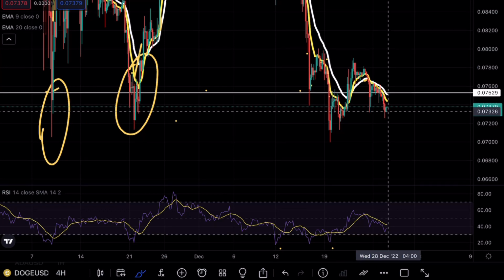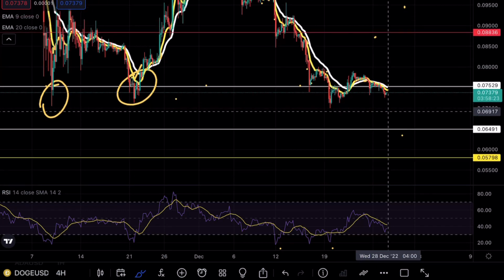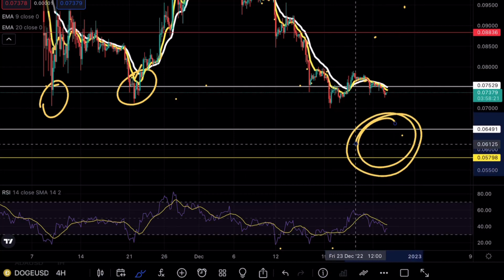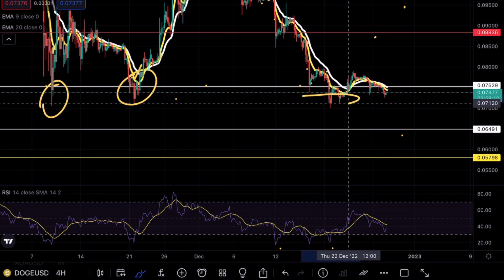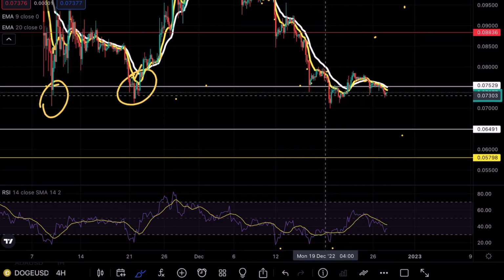As of right now, though, Doge is looking extremely bearish, and now we can start focusing more on our major support levels here at 0.064 as well as the level of 0.05. Now, ideally, before we start looking for those shorting positions, I would like to see a clean break below these lows here at 0.073. So keep a very close eye on how the 4-hour level reacts.